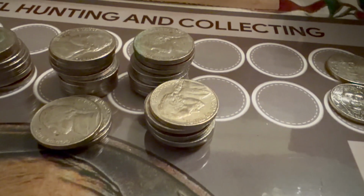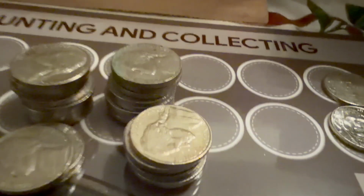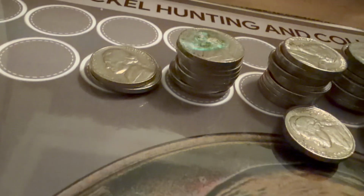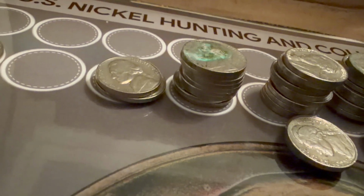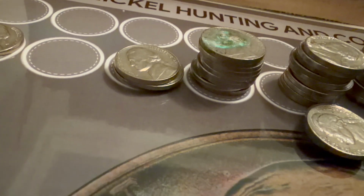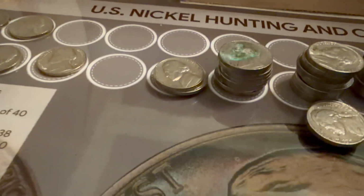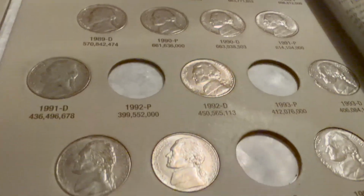All right, so those 10 rolls have been hunted, and these are the 90s, the 80s, the 70s. Much fewer 60s than there were in the last one. I think we had like 7 or 8 60s. There were only like 4 of them. And then, you know, you saw the older finds. Anyways, now I'll compare them to the albums, and I'll be right back with you.